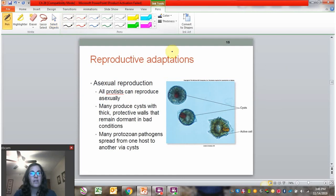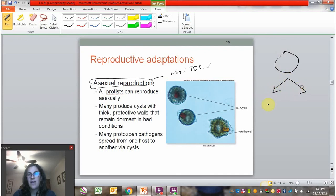Protists also display a lot of variation in their reproduction. All of them are capable of asexual reproduction. Remember, this is going to be through mitosis. That's when one cell divides and makes two cells that are identical. The mother cell is gone, right? And she became these two cells.